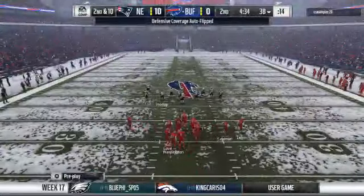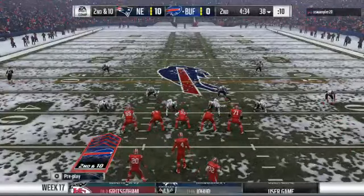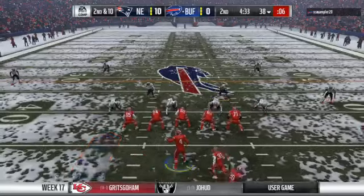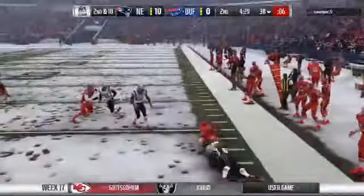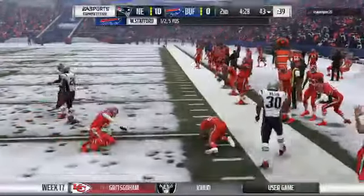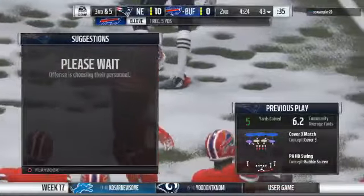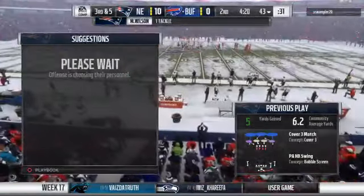They work again from the 38 on 2nd and 10. Back to the air. Stafford on 2nd down. He's going to leave this for his running back. It's complete. And he'll get up to the 43-yard line. It's a gain of 5, and that'll make it 3rd down.